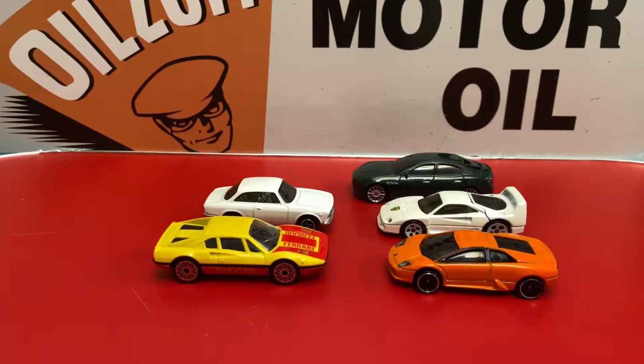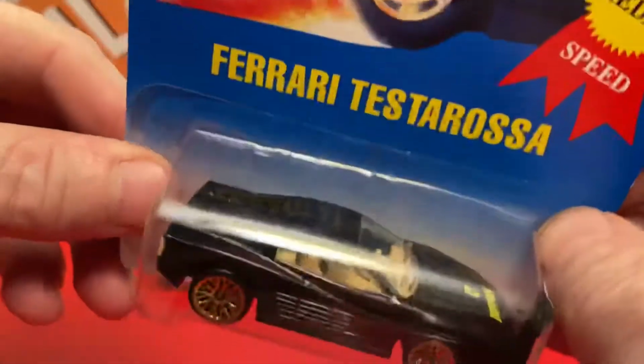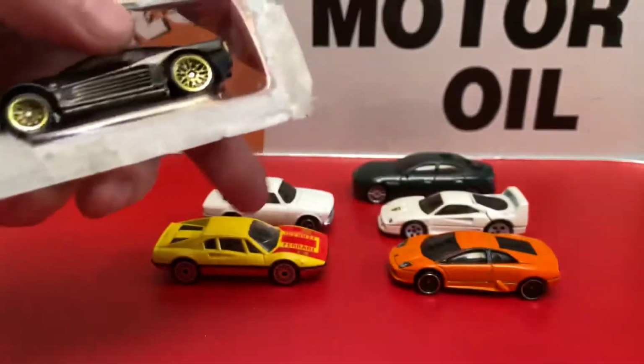The wheels are wide out to the wheel wells, and we're rubbing in the rear. One of the wheels wouldn't even turn. I had to bend it, and it still didn't roll that well, so... last minute Italian substitute, one of the last few Italian cars I have. We'll do this Ferrari Testarossa with gold metal speed.